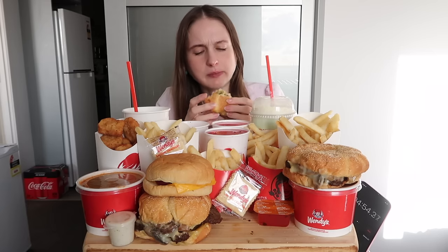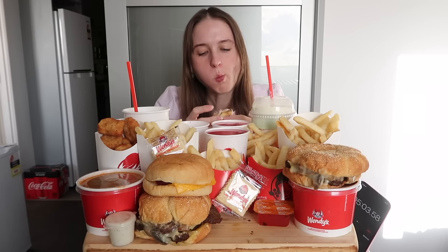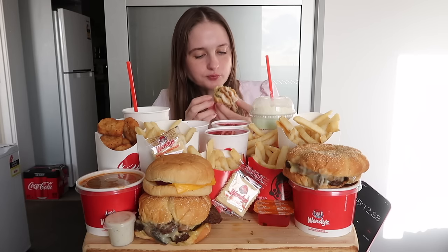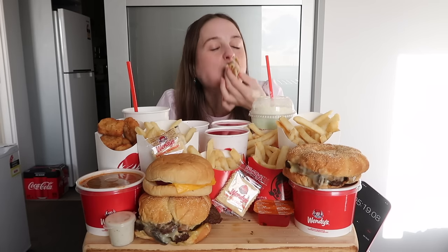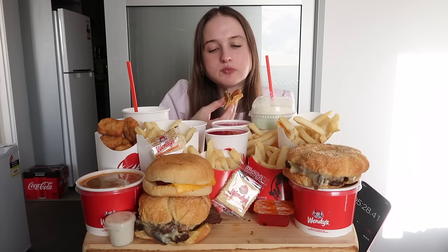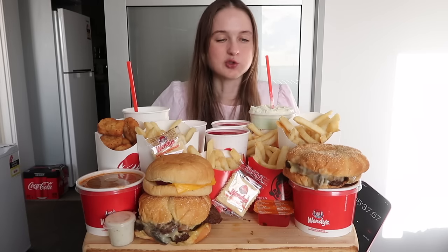I don't know if this is special to New Zealand or if you guys have it overseas, but it is so good. So much chicken in it, it's nuts. Good for protein. That it's easier for myself to eat.